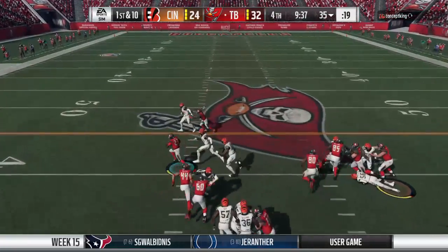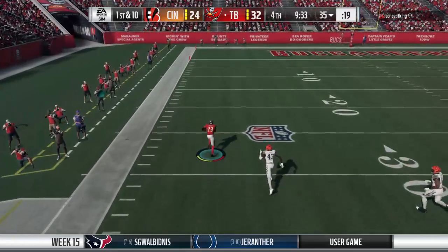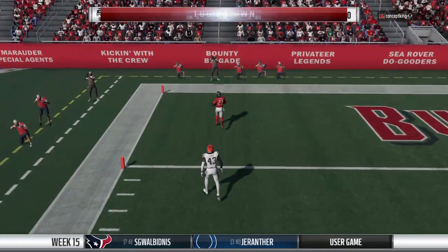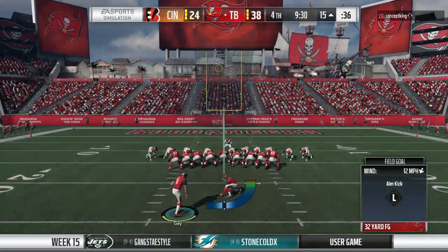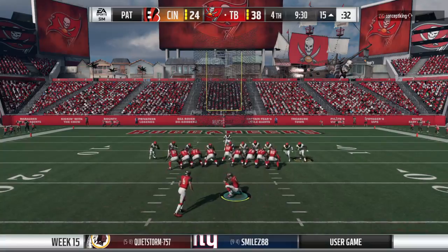Handoff as they run the counter play. Finding some room at midfield. He's at the 40. Past the 20. And he's into the end zone for a Tampa Bay touchdown. A great effort there. His 25th touchdown. Tying Emmitt Smith for the 5th most in one season.